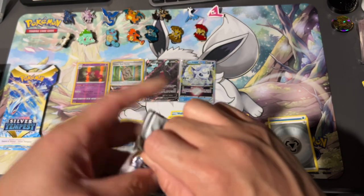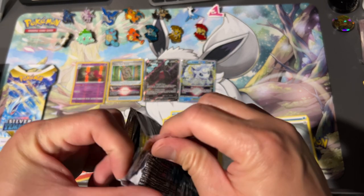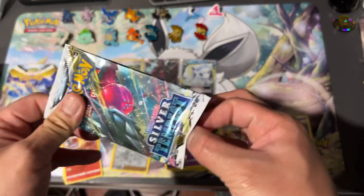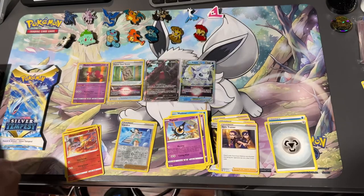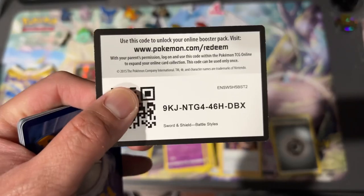They had a bunch. Usually Target only lets you get five at a time, so just buy five, go to your car, come back, get some more if you want. Up to you. Didn't hear from me though. Here's a code card. We'll give another code card out. This is from Battle Styles once again.